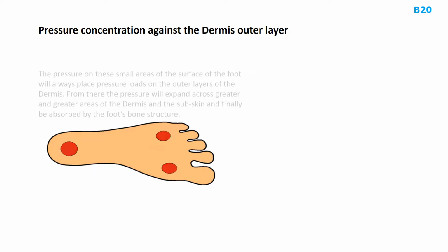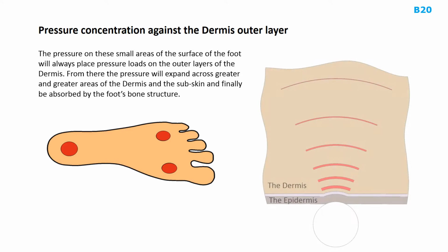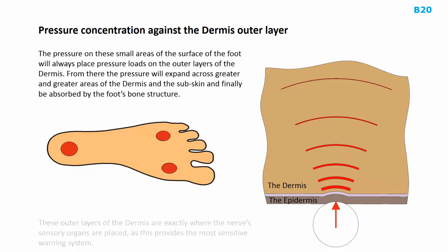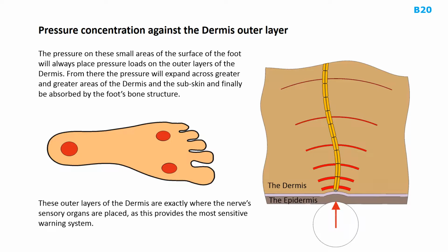The pressure on these small areas of the surface of the foot will always place pressure loads on the outer layers of the dermis. From there, the pressure will expand across greater and greater areas of the dermis and the subskin and finally be absorbed by the foot's bone structure. These outer layers of the dermis are exactly where the nerve sensory organs are placed, as this provides the most sensitive warning system.